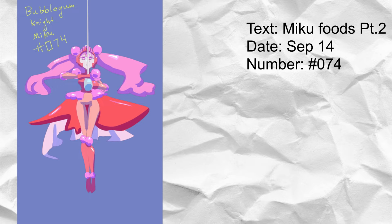I feel like this one is not that good. I don't feel very satisfied with this one. The posing is alright, the composition is also alright, but I feel like it could have been done a lot better with more serious, more defined lines. 2 out of 5.